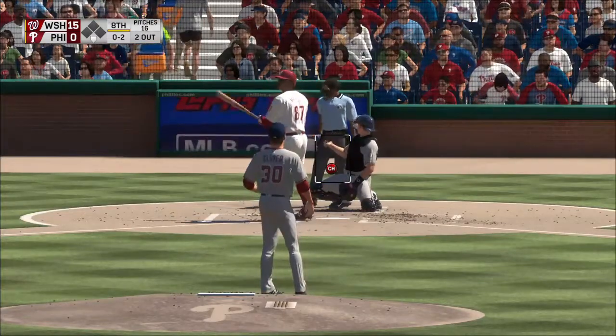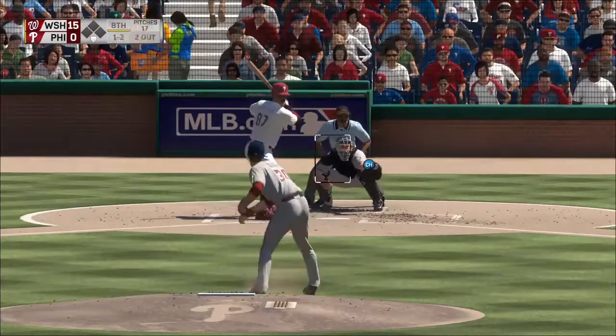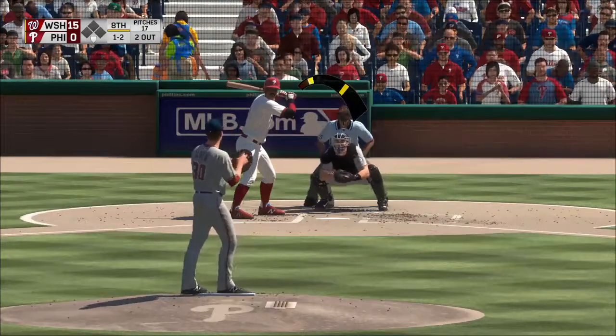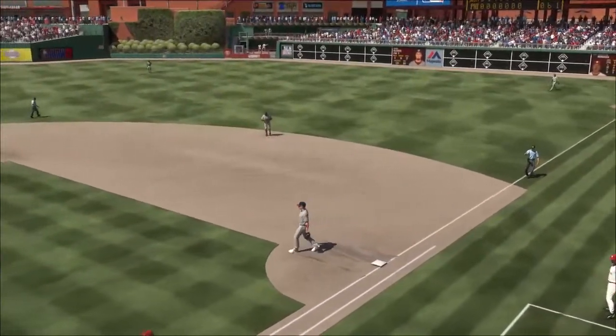And a good 2-strike swing here as he's been fighting off some tough pitches, but the count will remain at 0-2. Back-to-back changeups, and he fouled that one off right there. I don't think he's going to come back with the third one. I got to be thinking some other pitch is coming. Well, now it's a 1-2 count. He's throwing the same pitch 3 times in a row. Well, the play's been made, and that retires the side.